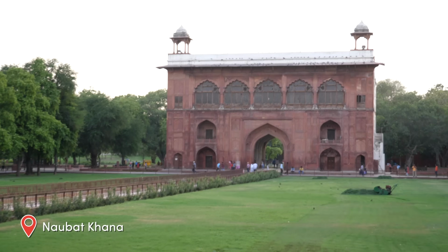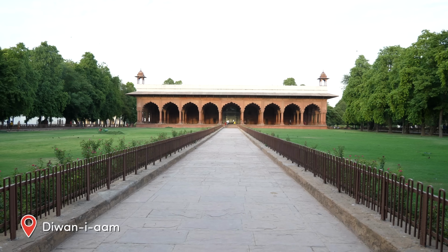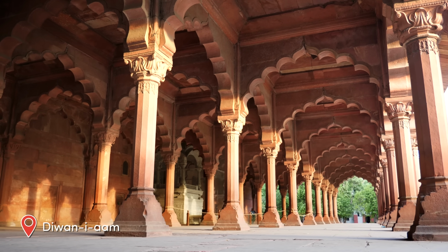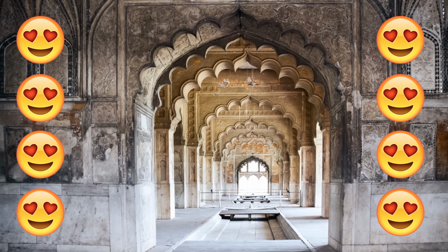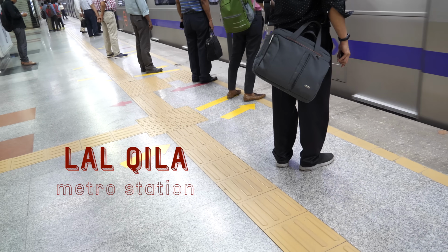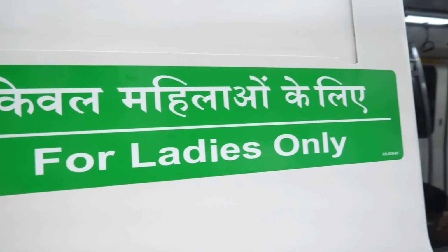Called the Nobat Khana, this building was the drum house where music was played for the ruling family. The Diwan-i-Am is where celebrations and royal assemblies took place. Lovely architecture, but let me tell you, it is humid with a capital H. Onto the subway and excited for AC. A ladies only compartment. It is so awesome to be back at the hotel with AC.